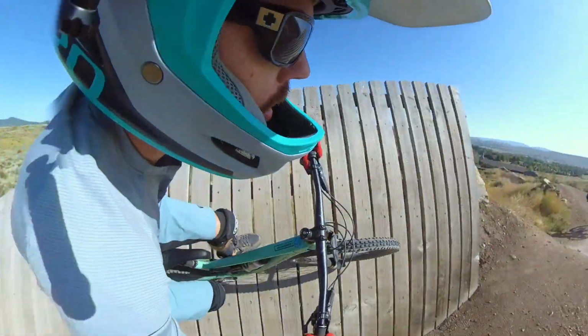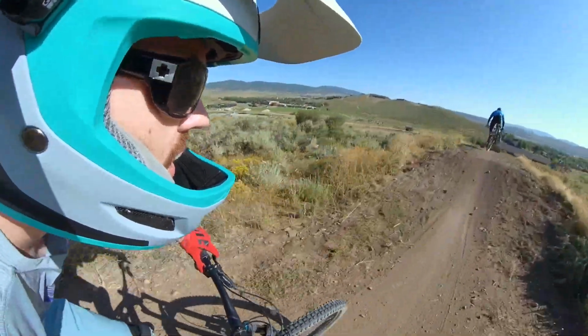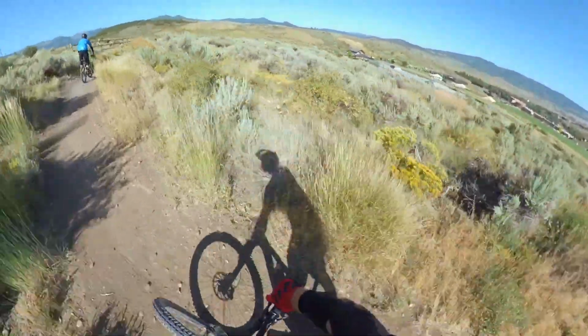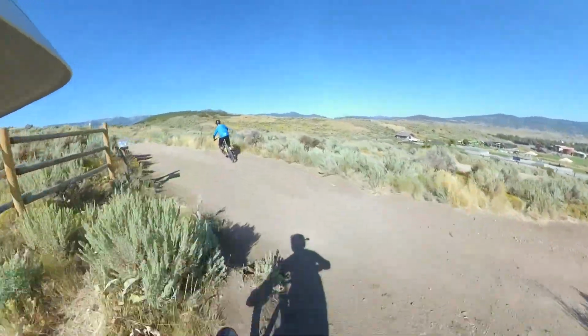Another nice and steep wall ride. A drop. Big table and a berm. And that rounds out one of the best downhill trails that I've ever ridden. Such a good feeling of accomplishment when you make it down the first time.